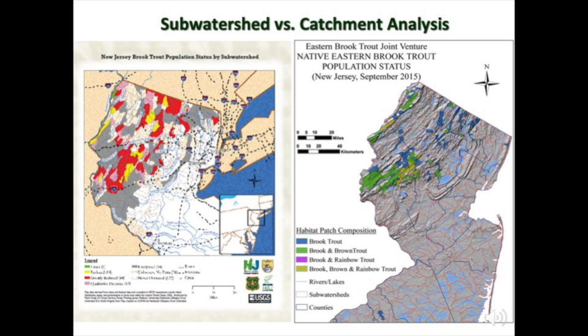It makes better sense in terms of what we can do as managers and other stakeholders to make a difference for habitat and population, the catchment size.